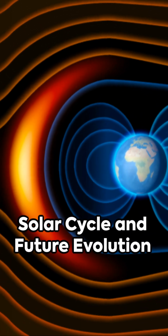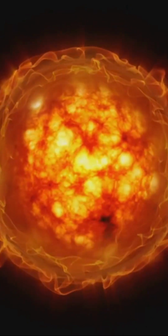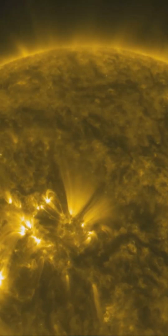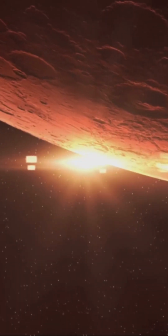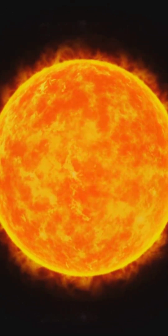The Sun's magnetic field undergoes an 11-year cycle of activity, known as the solar cycle. Solar maximum and solar minimum are phases of the solar cycle characterized by increased or decreased sunspot activity and solar flares. The Sun will eventually exhaust its hydrogen fuel and evolve into a red giant, engulfing the inner planets, including Earth.